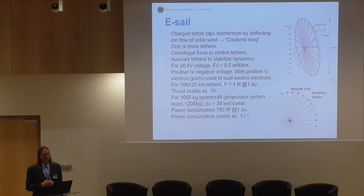And yeah, one more question. Hi. So how difficult would it be to maneuver with this kind of system, like orbit insertion or operations like this? Would it be complicated because it's basically spinning, you have a tether? Yeah. How difficult would it be?